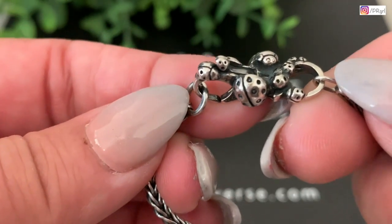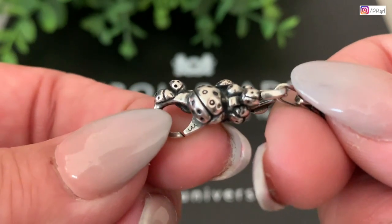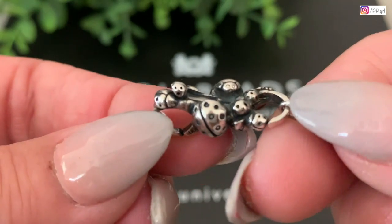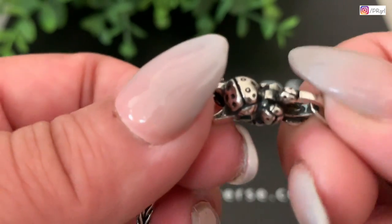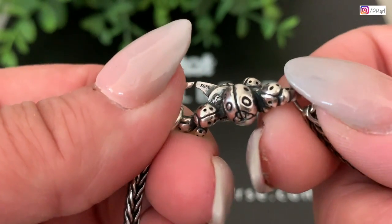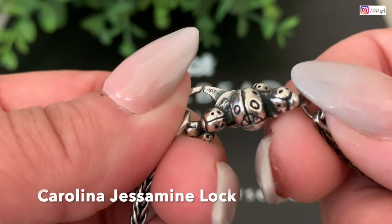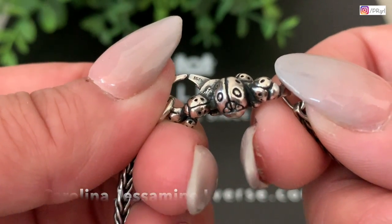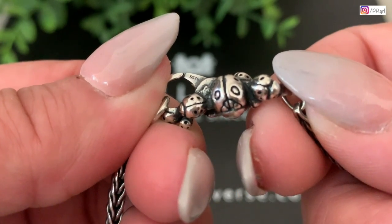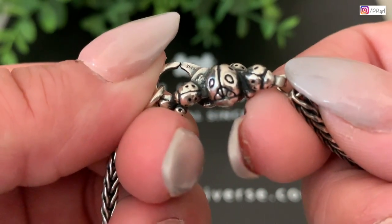So I got the locket from the spring 2020 collection, which is the Ladybug locket. I really fell in love with the attention to detail on this locket. And I decided to go for this one. I was looking at another one, which was the Jemima's flower, I think it was. But since I want to do my first bracelet, a nature theme bracelet, I thought that this was more appropriate for that. But both of them were just gorgeous.